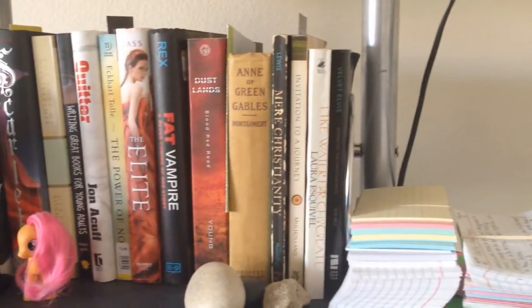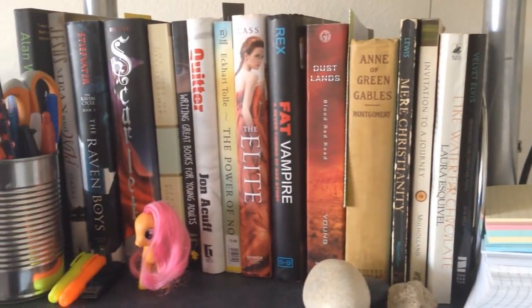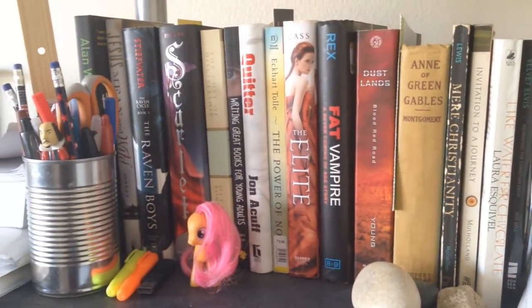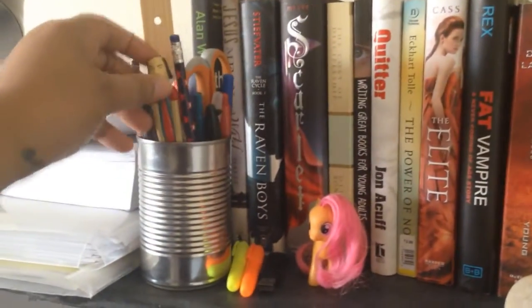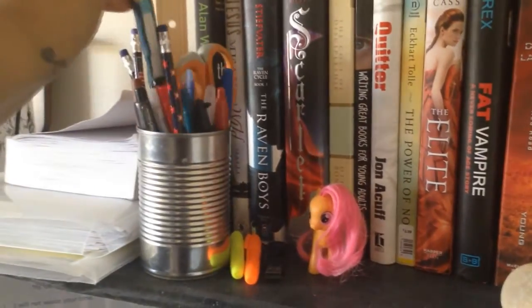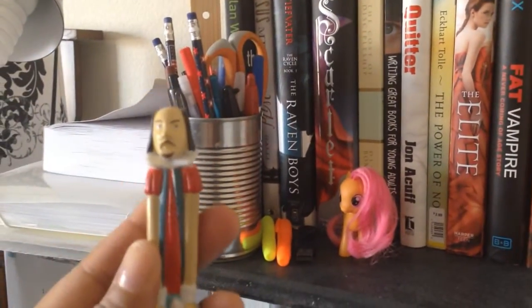And then I've got some books that I need to read, so lots and lots of books. My Little Pony, some pens and pencils and other things. This is my Shakespeare pen that I got when I went to Stratford upon Avon. It's definitely kind of an inspirational thing for me and reminds me to write, because Shakespeare wrote a lot, you guys. And if he wrote 1,000,000 books, I can write one.